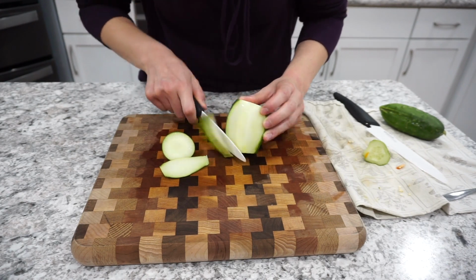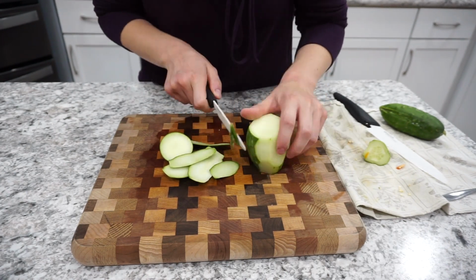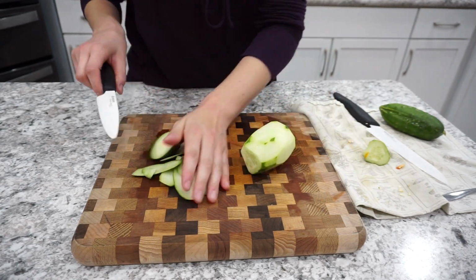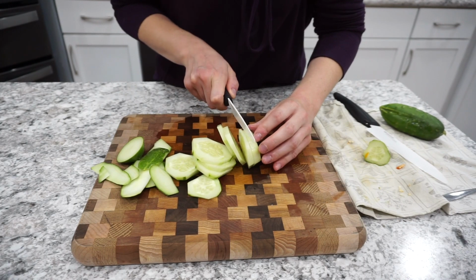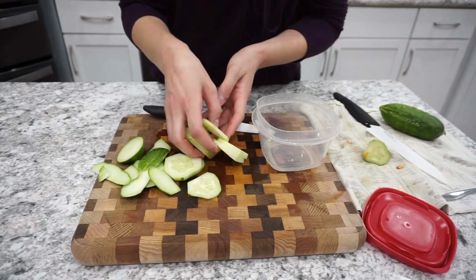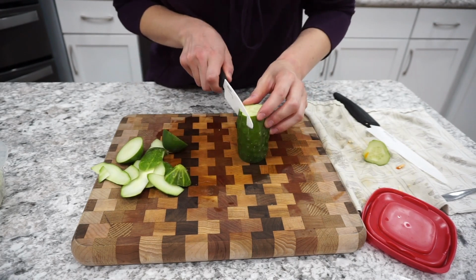We've actually never sharpened ours, and they really don't need to be sharpened. They're just great quality knives. So I will have them linked down below. You can just get them off of Amazon. That's where ours were from. And they're a really, really great deal because they last a super long time and they work really well.